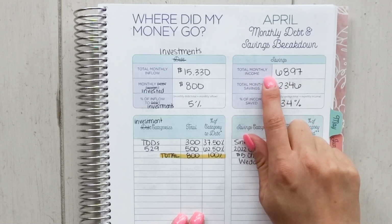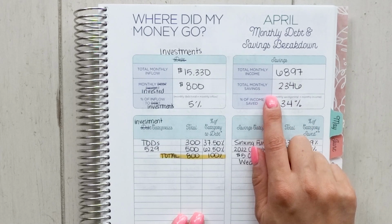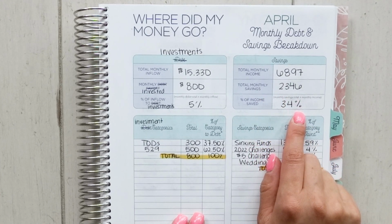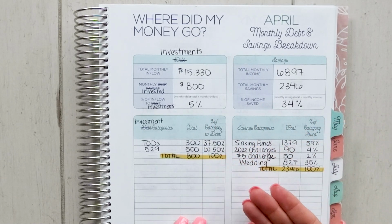Now the total monthly income includes starting balance, earned income, and other income. It does not include savings used for the month. I saved $2,346, which is about 34% of my income. Wow. So if you add these together, I'm close to about 40% of my income either saved or invested.